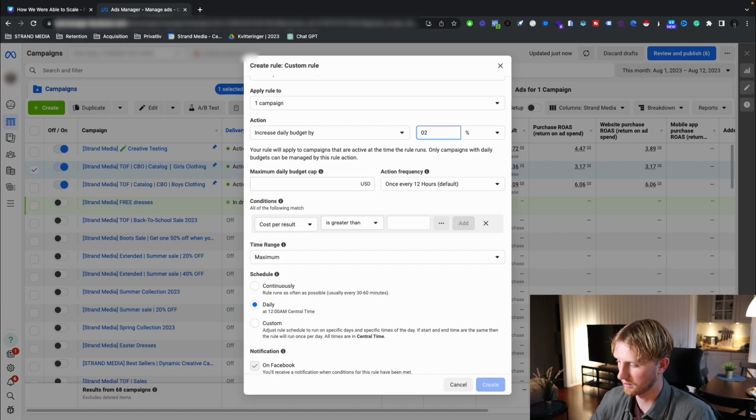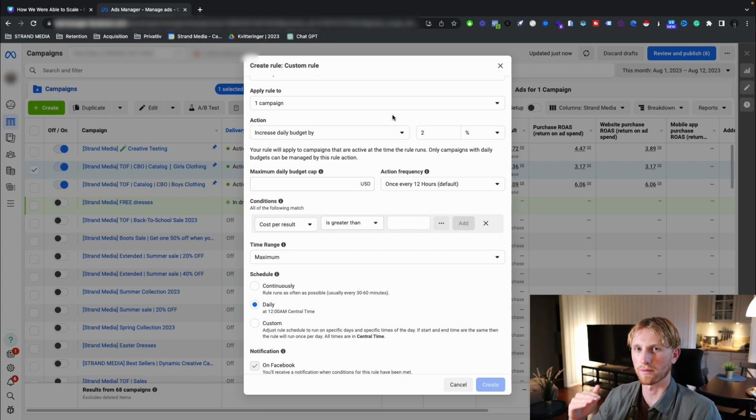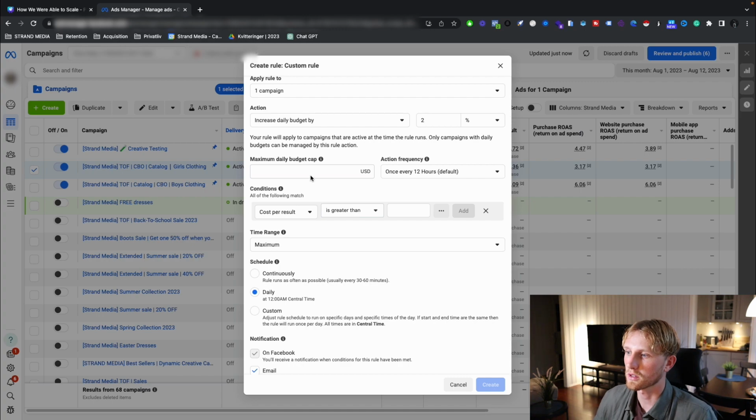So I'm going to select 2%. You can also do 1%, 3%, 5%. Doesn't really matter. It's up to you. I like to go slow so that I can find specifically where the scaling ceiling is. So the amount of daily budget we can have before the profitability starts to get worse. But it's up to you. You can test out a higher percentage or a lower percentage if you want to. You can also set a cap just to make sure that your budget doesn't go too high without you noticing.